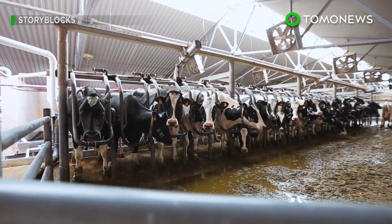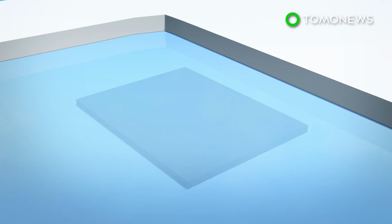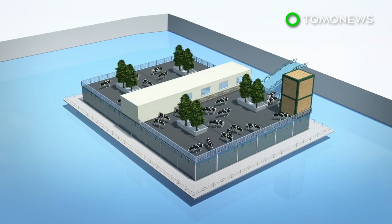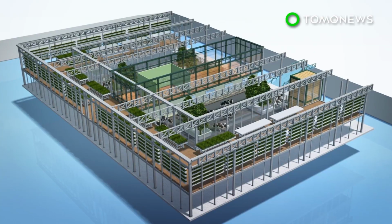Looks like it may be time for traditional farming to move over. The world's first fully functional floating dairy farm is set to begin operations in the Netherlands. According to Business Insider, the 3-level 89 by 89-foot complex will be floating in the water in Rotterdam.